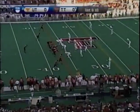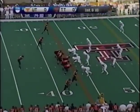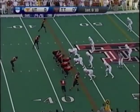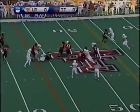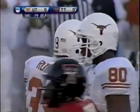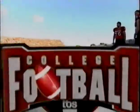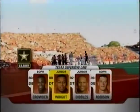Now Texas goes to a 3-man rush. We saw Nebraska do it, but it was very unsuccessful. Now keep it on the ground with Henderson. Gets up to the 45-yard line. The Texas defense has played exceptionally well, always around the football. On the line is Roderick Wright. He leads the charge for that defensive line, a preseason All-American.